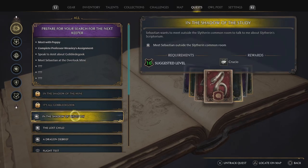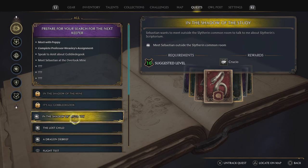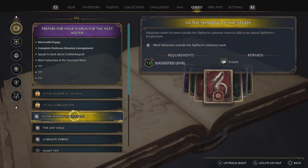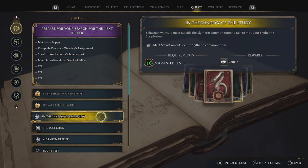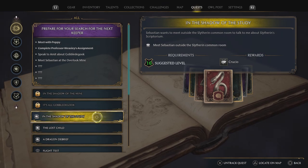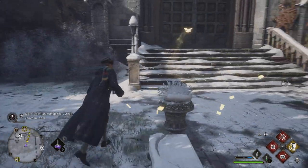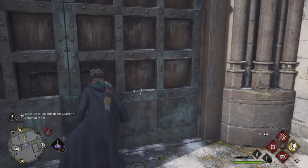Sebastian wants to meet. Okay. So we'll go meet Sebastian about this one. And hopefully that'll put us up a level so we can then meet Loggok. Okay, so let's go meet Sebastian. We'll all go do that. Let's go meet Sebastian.